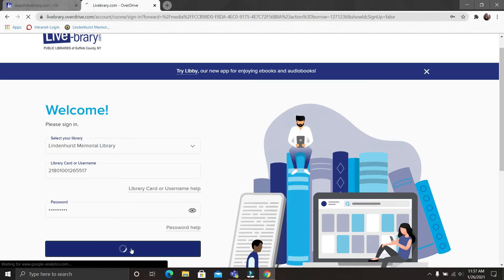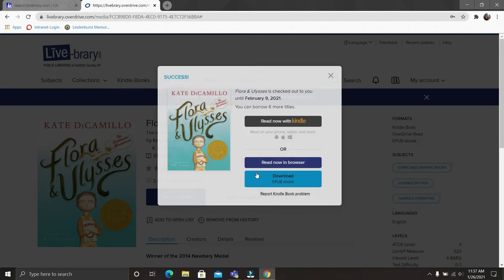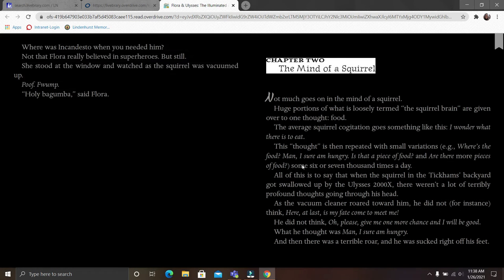So we're going to go ahead and click Sign In, and a new box is going to pop up, and it's going to say Borrow or Cancel. It even lets us change how many days we want to check the book out. I'm going to go ahead and keep it at 14 days, and I'm going to click Borrow. And it's going to ask me if I want to read on my Kindle or read in the browser. Since I'm on my computer right now, I'm going to go ahead and read in my browser. So I'll click on that. And the book will pop right up.